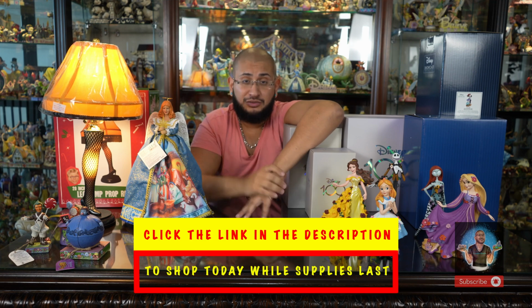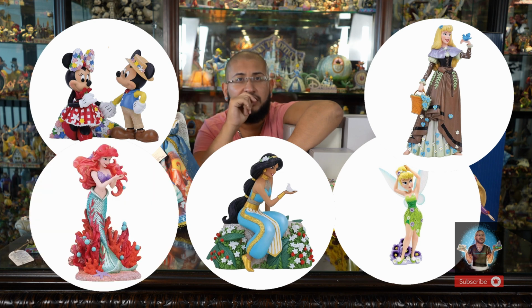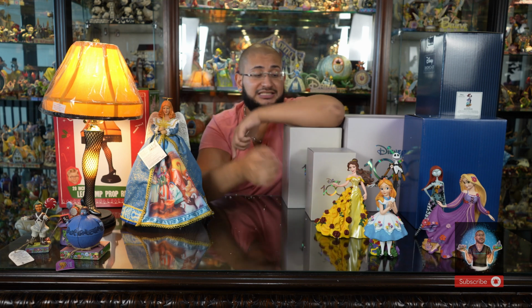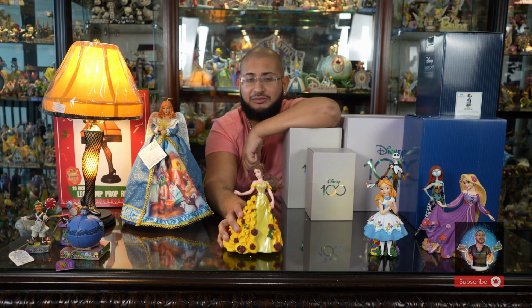There is a wave 2 coming out, and in wave 2 we're going to be getting, I'm going to upload some images, Mickey and Minnie, Tinkerbell, Aurora, and Jasmine. We are also receiving Ariel, and I feel like we're getting 1 other, and I just can't think of it. But I'll pop up an image if it doesn't come to me. I believe it's those 5 pieces, and I hope we keep getting more because this series is gorgeous. It's brought to you by Disney Showcase. And the first one we're going to start with is probably one of my favorites.